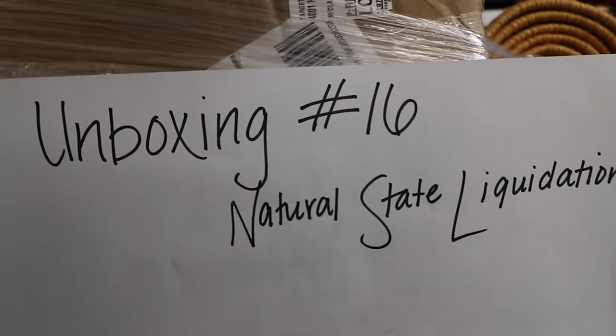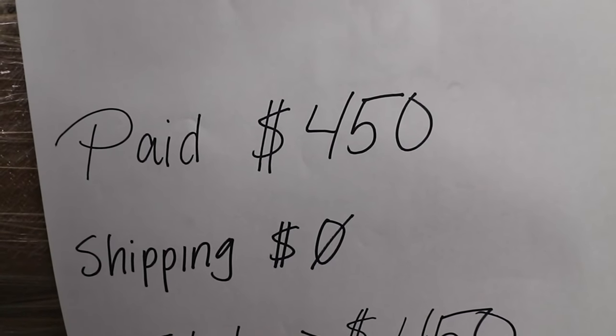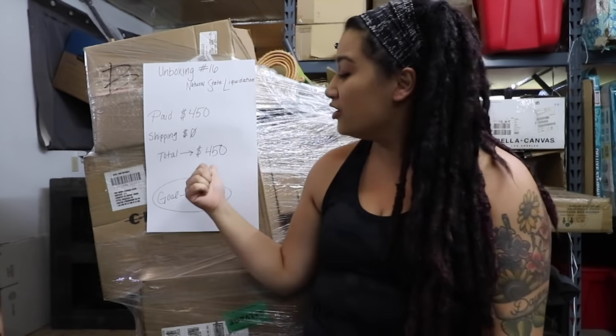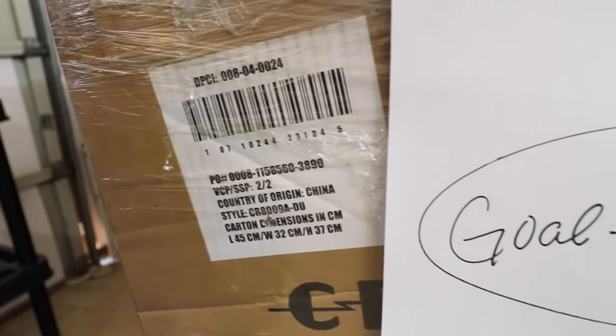We've got this one right here, which came from Natural State Liquidation. We paid $450 for this, and we did not pay any shipping because this company is really, really good at delivering to the local city limits area for free if we purchase it, so that's really awesome. It was a huge perk for us, which means that our total is only $450. New liquidator. We're going to go ahead and keep our tentative goal of trying to double our money. We're not quite sure how this is going to turn out, but I really do have high hopes for this. So our goal is $900.